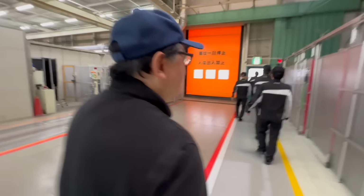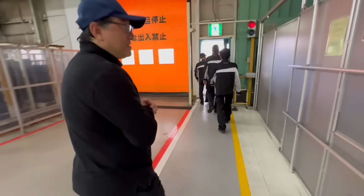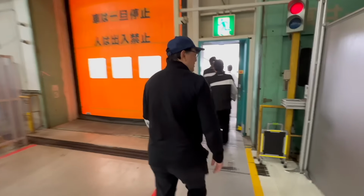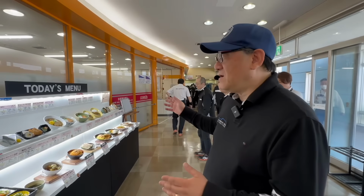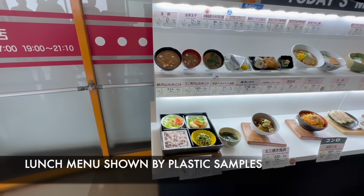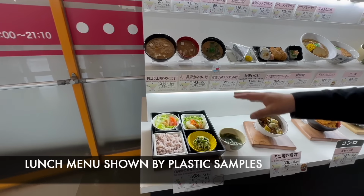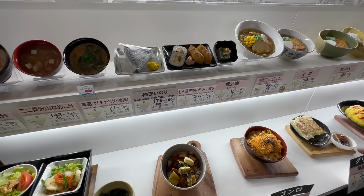I'm not quite sure how far the lunch spot is, but we will keep following our friends here and have a beautiful lunch. I'm looking forward to it. I'm getting hungry. Okay, so we just arrived at the entrance of the Tahara plant lunchroom, and these are all the different menus. We have fish, miso soup, some Japanese rice dishes.